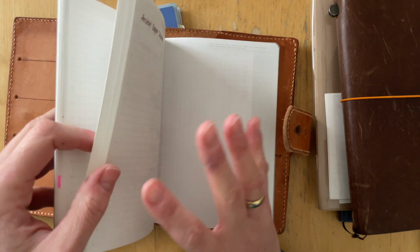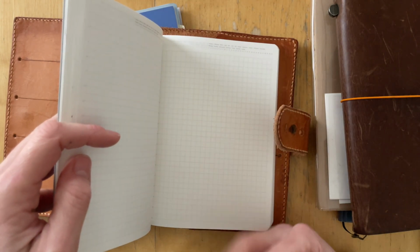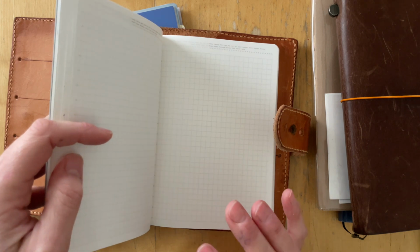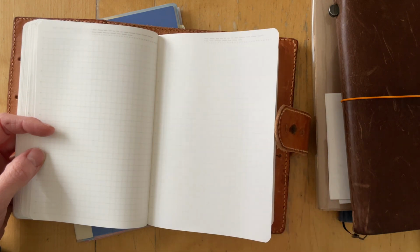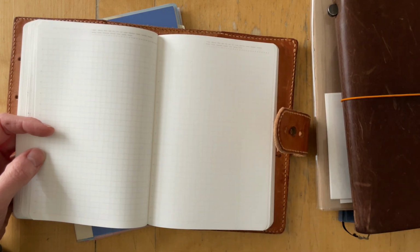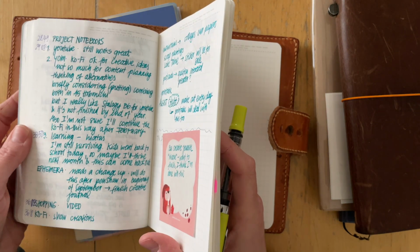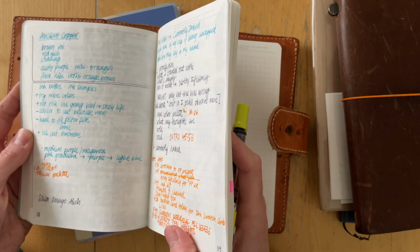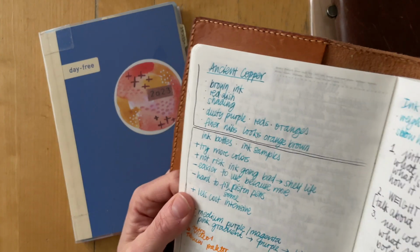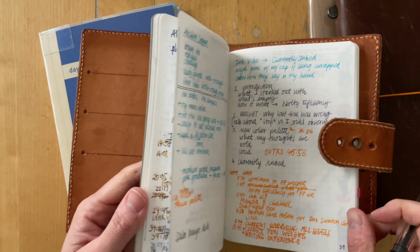I was very surprised about the paper holding up to fountain pens. That was not my experience previously, but I really love using fountain pens on the Stalogy paper, and I love how they perform. It shows shading. I think it also shows shimmer and sheening, but since I don't really use a lot of shading inks, sheening inks, it doesn't really matter. This one I think is a shimmer ink. I hope you can see some of the shimmer. So it shows shading nicely.